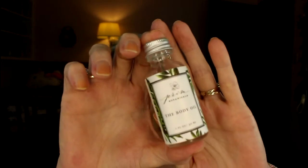It's by Prim. It's not revolutionary. I didn't find that much of a difference between using this and any of my other body oils, and I have quite a few. But I didn't see a huge difference. This is not something I'd run out to buy. It is pretty expensive, and I wasn't that impressed. And the rest are samples. I did save them in this bag. I used to do sample roulette, but then I started giving away my samples to people when they would trade.